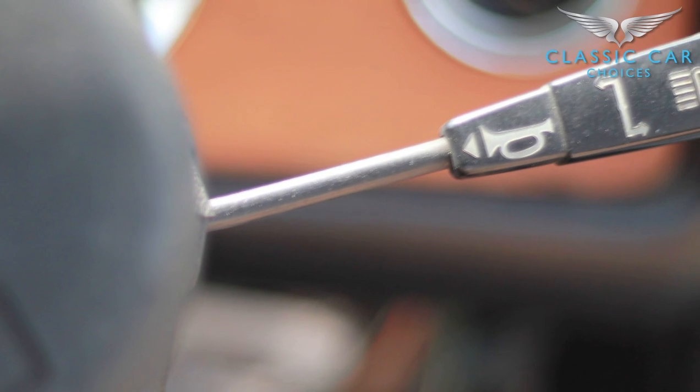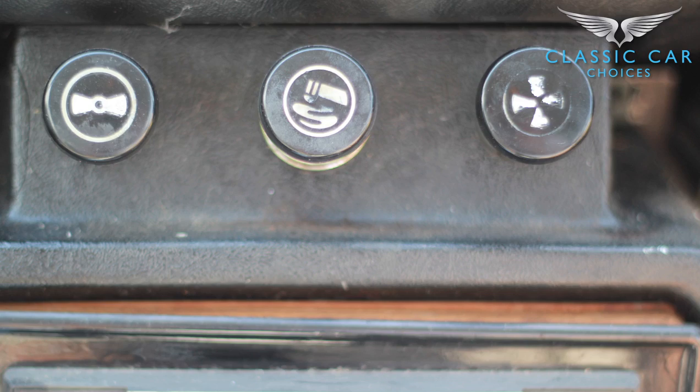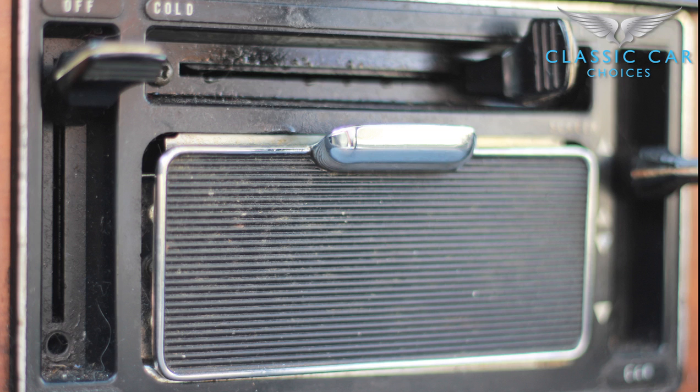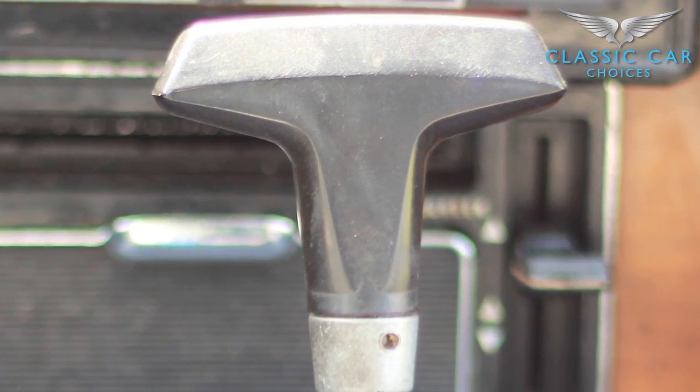On the right of the wheel you control the horn, lights and indicator, whilst on the left you've got the wipers. The centre console consists of the choke, cigarette lighter and the fan, whilst beneath it are the levers to operate the heater temperature and the fan direction. This being an automatic, it has a gear stick that makes you feel like you're in control of a spaceship.